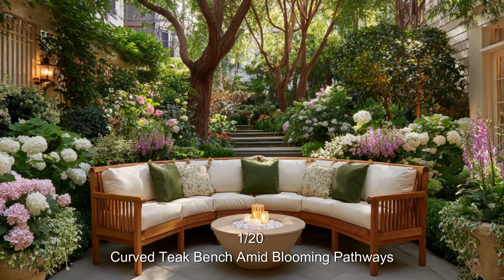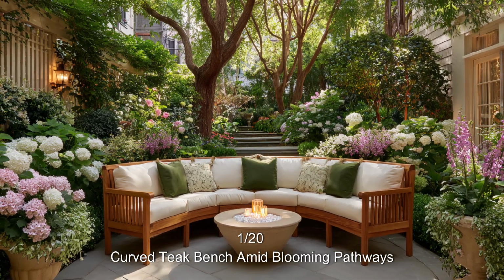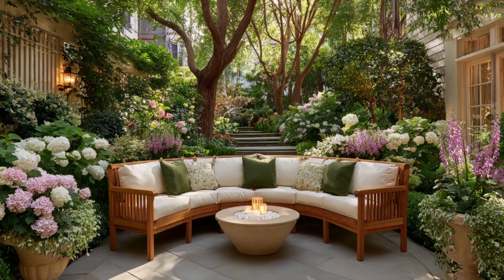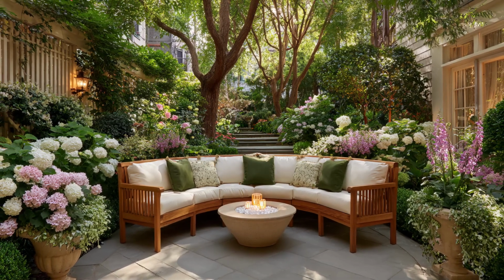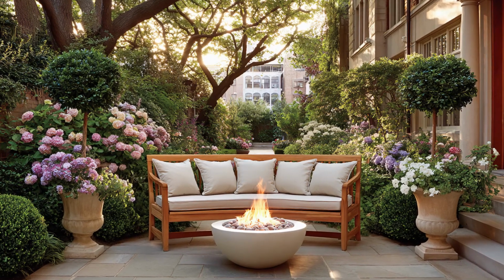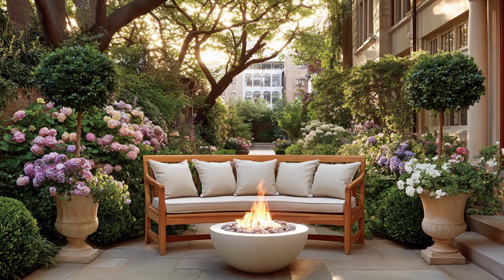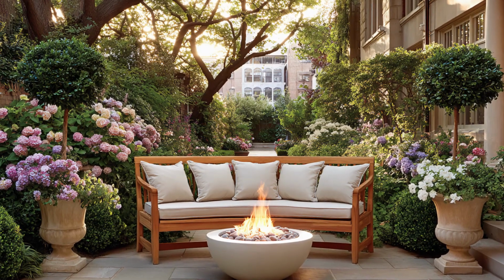A garden sanctuary unfolds beneath golden light, where soft limestone paths meander through curated flower beds. Hydrangeas and lavender bloom in harmony, while a curved teak bench encircles a glowing fire bowl. Topiaries stand in sculptural elegance, framing the view like a painting. Every angle exudes balance and warmth.